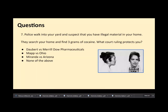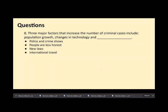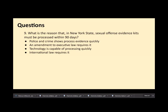Okay, so continuing with questions. Police walk into your yard and suspect that you have illegal material in your home. They search your home and find 3 grams of cocaine. What court ruling protects you? 3 major factors that increase the number of criminal cases include population growth, changes in technology, and what? Number 9, what is the reason that in New York State sexual offense evidence kits must be processed within 90 days?